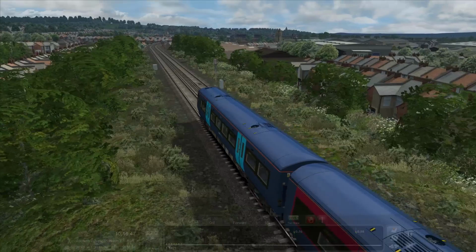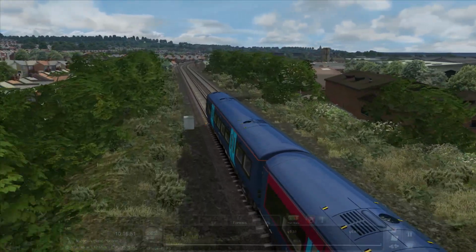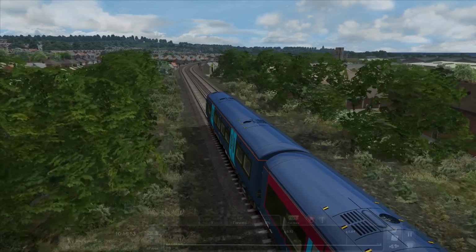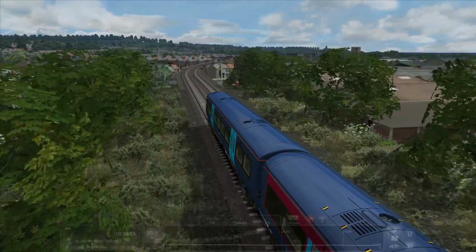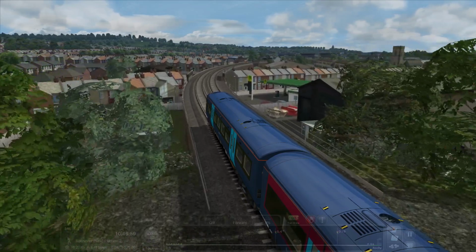Right, let's just try and get a bit more of a cinematic view here. Now this bit I should be good at driving. I should indeed. You're only going 30 miles an hour, so there's no need to brake for a station until you're at the station. You can pretty much cover it at that point. You can indeed.